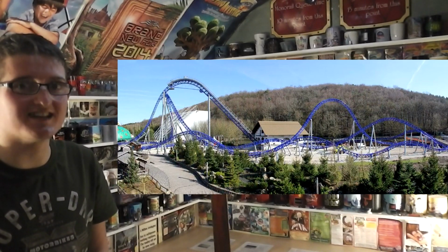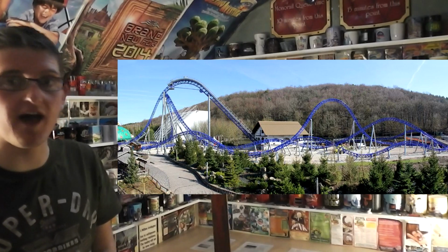Looks really amazing. It's actually got no inversions, as you can tell there. It's all about airtime. There's 9 airtime moments. It stays low to the ground. And it's opening on the 12th of April, so that's the day of our Theme Park Worldwide meetup. That's actually opening, which is going to be a really good coaster by the looks of it.